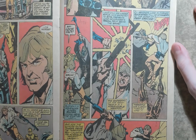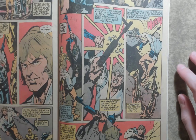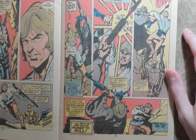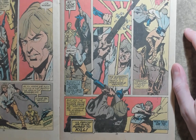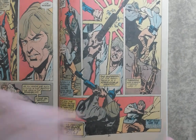In seconds, Luke is forced backwards till he staggers at the edge of a deep crevice. 3PO has already toppled into it. And now the sinister Raider towers above the terrified boy, laughing his horrible, inhuman laugh. His dreaded axe blade poised to kill. Next issue, on to Alderaan.